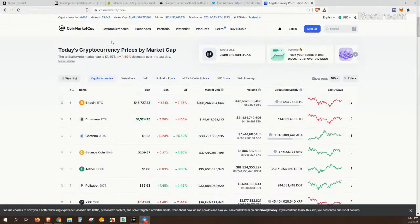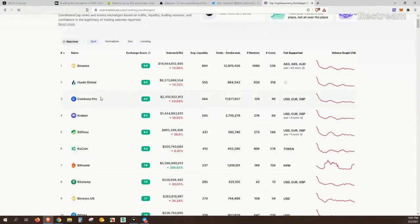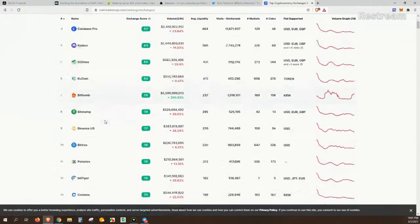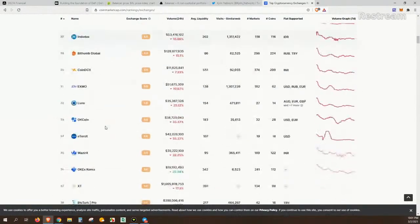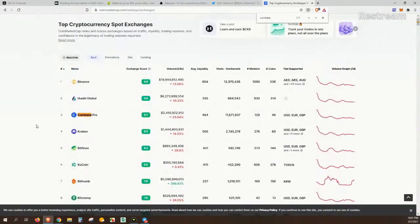So let's go to exchanges. Okay, bigger than Coinbase. So basically, if you count Coinbase Pro, let's see. Let's do Control F real quick. Okay, so Coinbase Pro is Coinbase. I wasn't sure if there was different areas or different metrics for their volume.